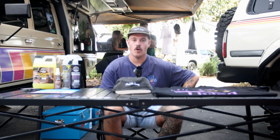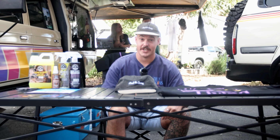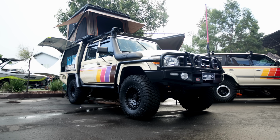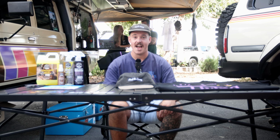Well, last year the Brisbane 4x4 show didn't quite go to plan. We almost got banned and I didn't even have a stand, nor did I even have a finished car. But this year we're back with a vengeance. We've got the 1000 horsepower 80 series, we've got the Retro 79 Super Tourer. Lost and Living, my brand new brand, is debuting right here at the show and we have our own stand.